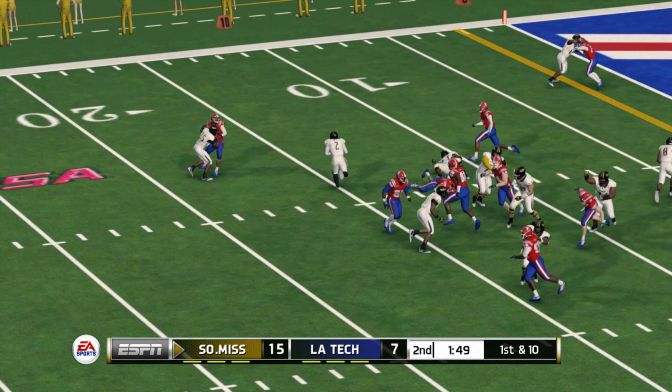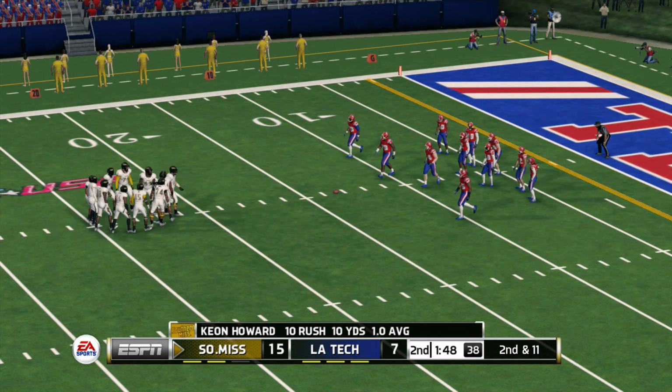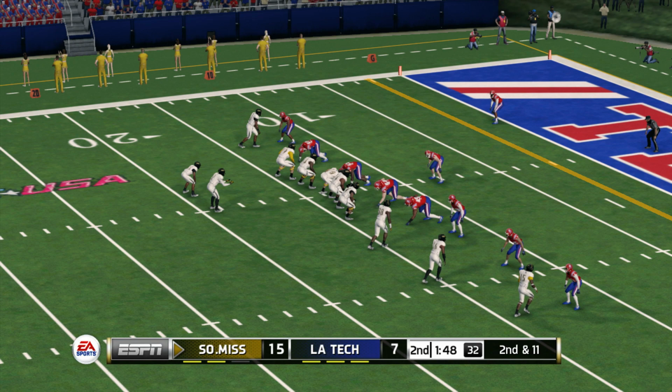And they got him for a loss. Well, these days, you've got safeties playing up close to the line of scrimmage, almost like a fourth linebacker. The only way that you can keep them from cheating up is to take some chances downfield.